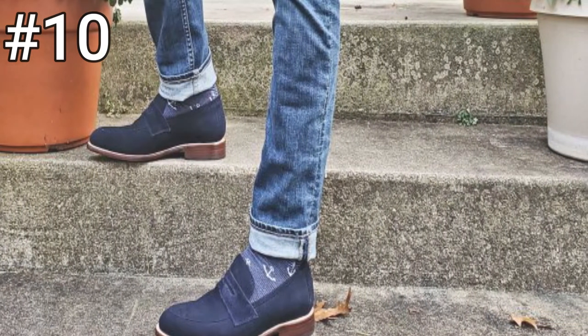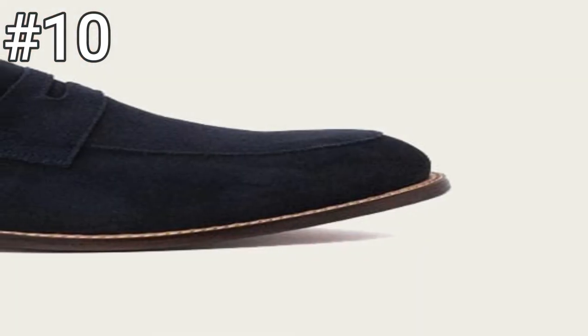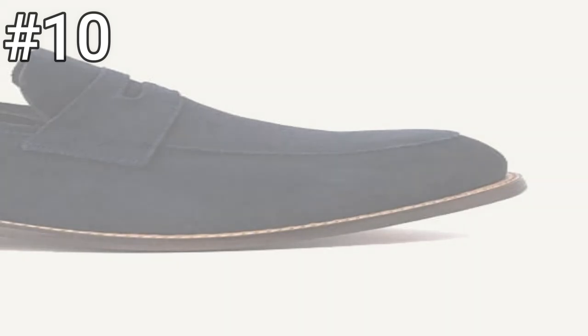So these are the best slip-on shoes and sneakers for men, which you can buy this year. If you know of any other slip-on shoes and sneakers for men, which we missed in the video, you can tell us the name in the comment.